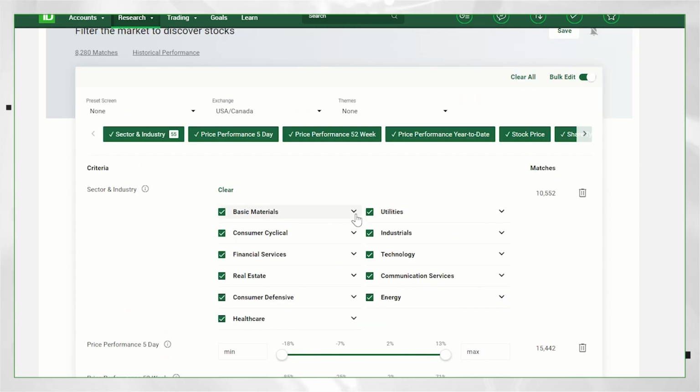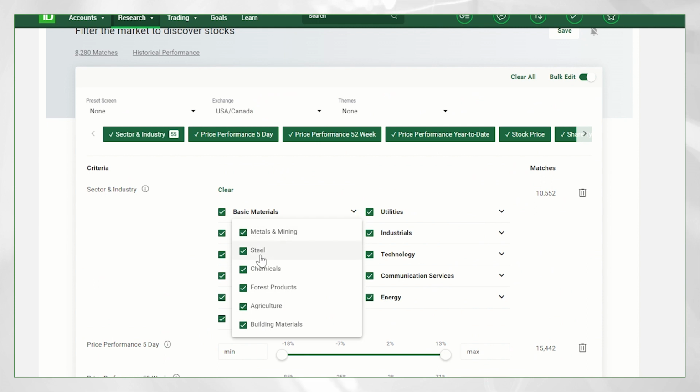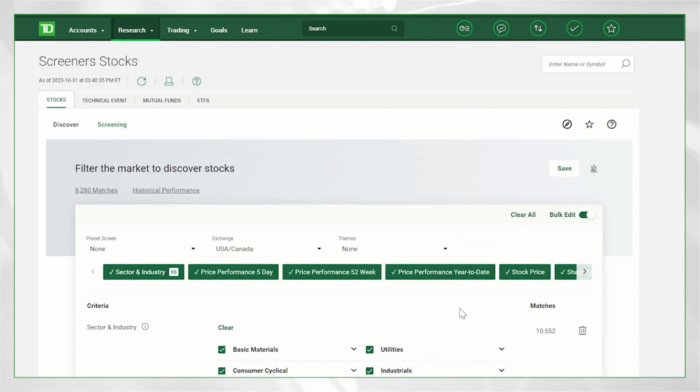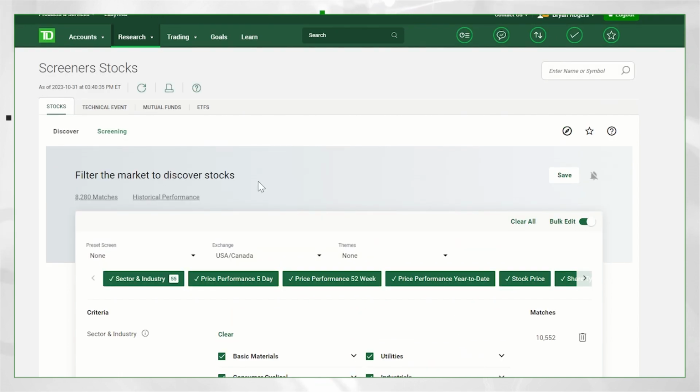There's basic materials if I want to look at steel, chemicals, etc. Or if I want to look at real estate, we mentioned maybe real estate investment trusts. There's REITs. I can just deselect all these, add REITs in there, and then I'm going to get a list that's much smaller in these areas. We also have utilities, technology, communication services, and so on. That's a way you can do it with stocks, but you may be able to find ETFs that are a little bit more specific to add a particular element to your portfolio.